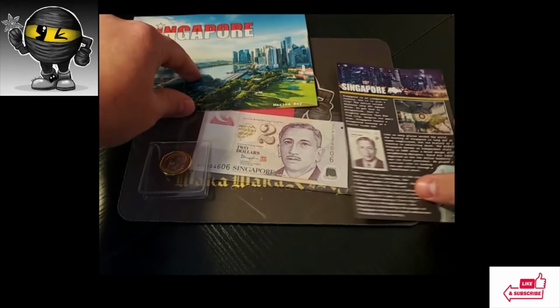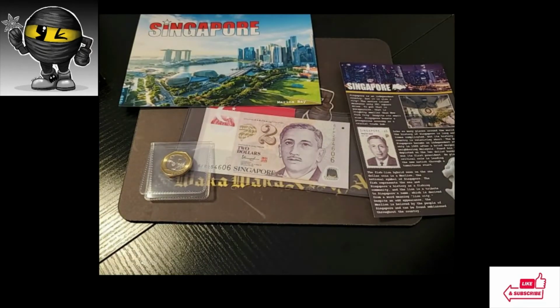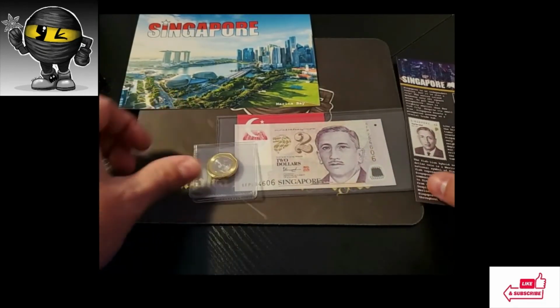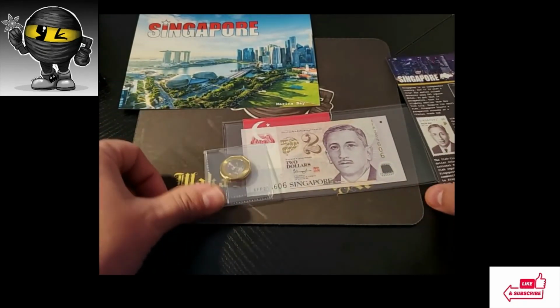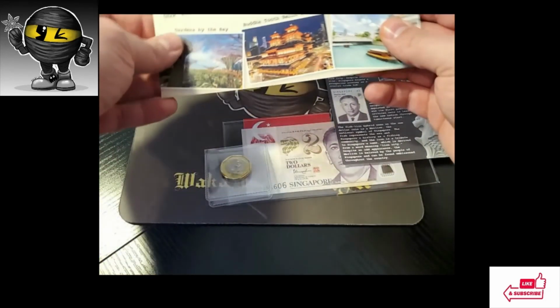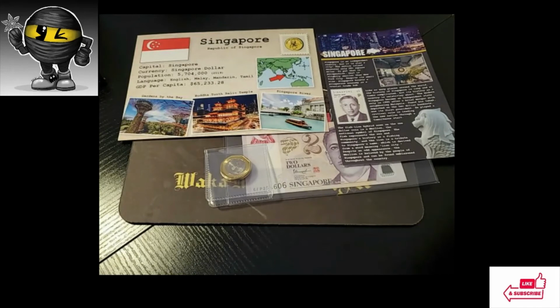So this is everything that comes in the Coin and Currency Club.com box. What's this month? Is it March 2021? Yeah, March 2021. So you get a coin, a dollar bill, well, $2 bill, and some information on Singapore. And even that. And this comes once a month. I believe it is $11.99.